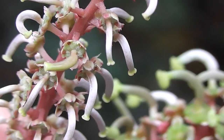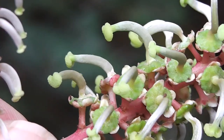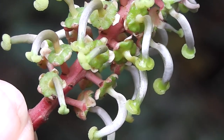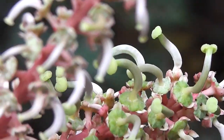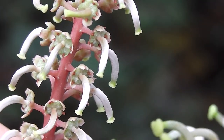You see these female flowers here from a female tree? See how they've got little things that have beans on them? The white part is going to become a bean. That's what the female parts look like.